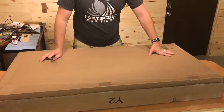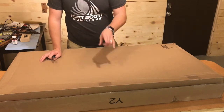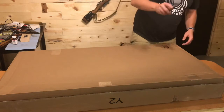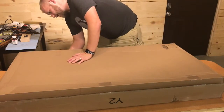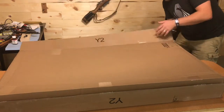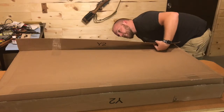Today's Thursday. I ordered this Tuesday evening, and it got here Thursday morning by 7:30. I ordered this at 9 o'clock at night, Tuesday. It shipped yesterday, and it was here today, which is pretty good. Wow, this big old box for this.